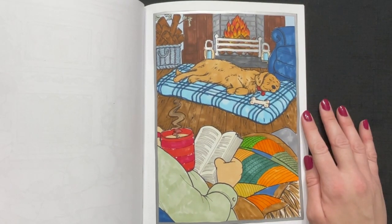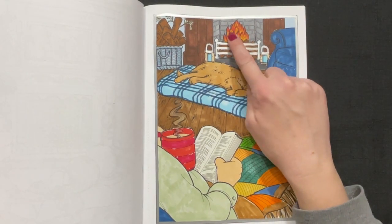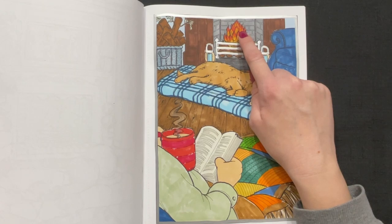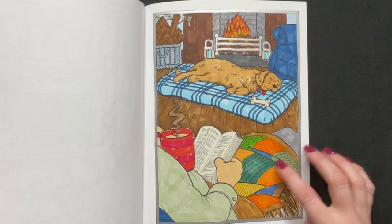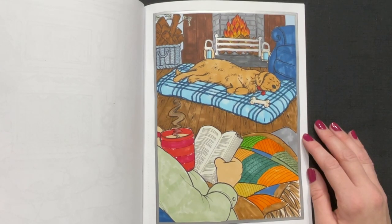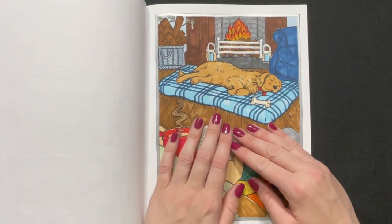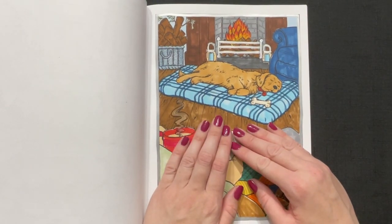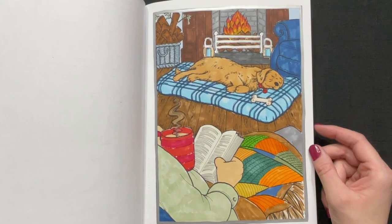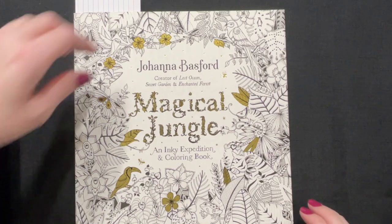And I'm not super happy with how this turned out. I think I did a really nice job with the fire. I'm really happy with how that turned out. And I was going for kind of a patchwork quilt here. I think my color choices are not the greatest. And I liked where I was going. So probably that half of the page I kind of like. But anyways, oh well.